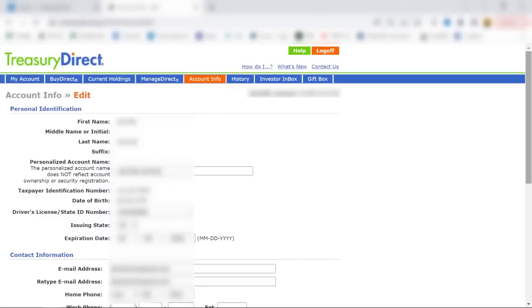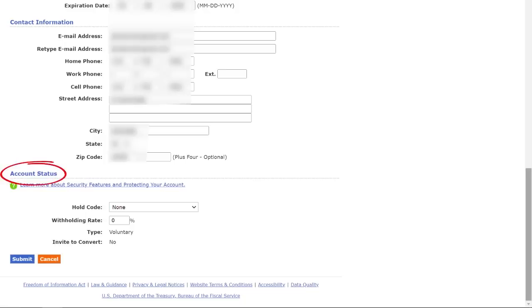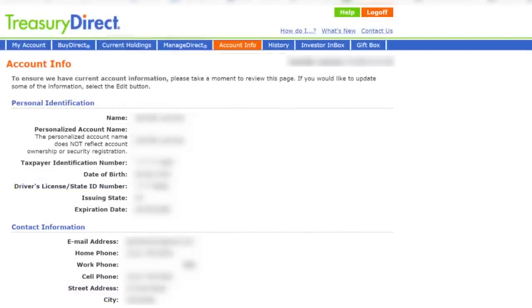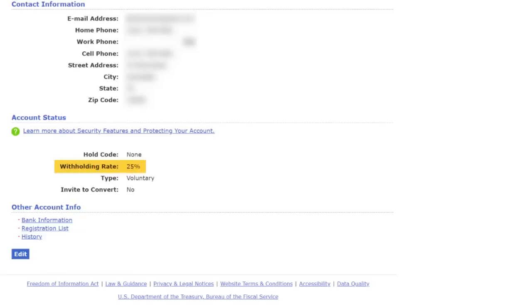This Account Info edit screen will now appear. I'll scroll down to Account Status, and in this withholding rate box, I'll enter the percentage I want withheld from my interest payments for taxes. I'll put in 25% just as an example, and then I'll click Submit. This will take me back to my original Account Info page. And if I scroll down now, I'll see that my withholding rate has been updated to 25%.